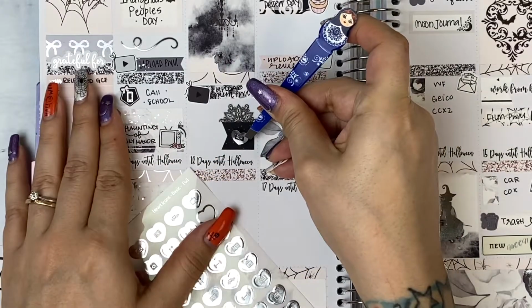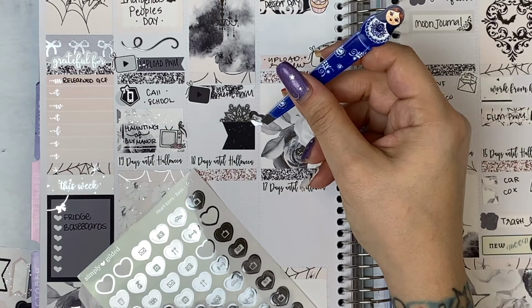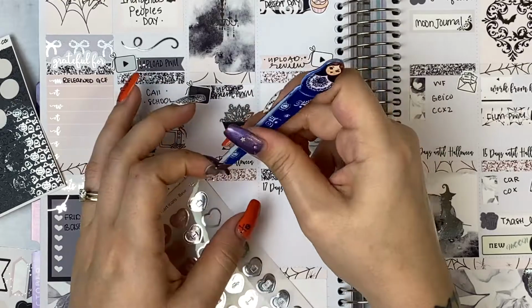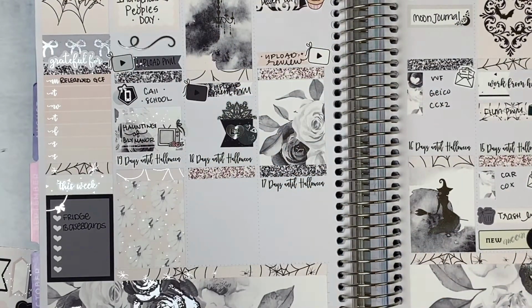And then I'm going to take a little heart book icon from Simply Gilded, and a little Halloween deco dot from Cozy Paper Co., which is a shop that I PR for. I'm just going to layer those together because, oh crap, hold on.